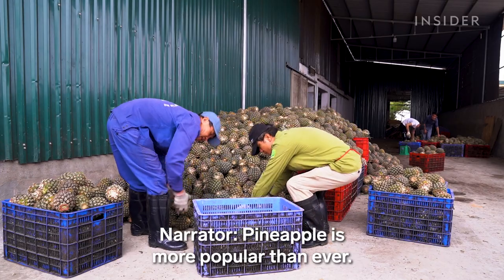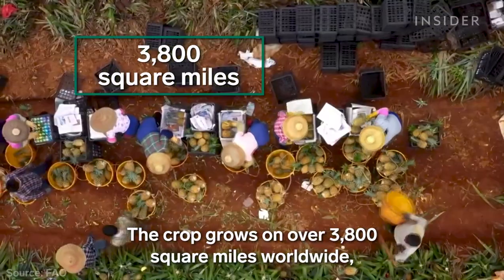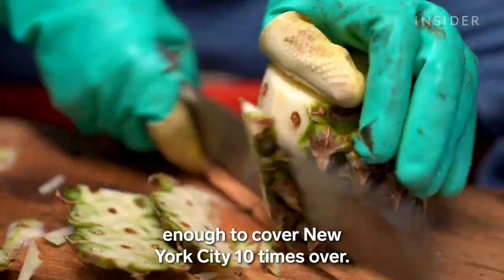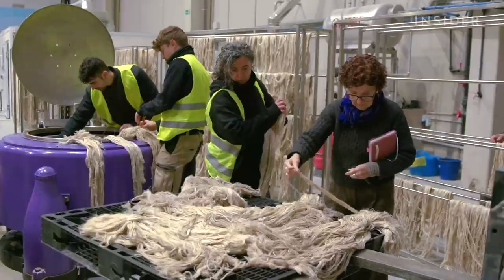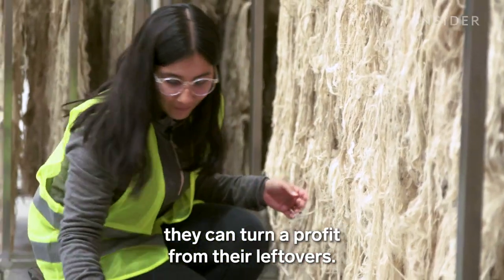Pineapple is more popular than ever. The crop grows on over 3,800 square miles worldwide, enough to cover New York City 10 times over. But about half of every fruit ends up as waste. Carmen Hijosa wants to convince growers they can turn a profit from their leftovers.